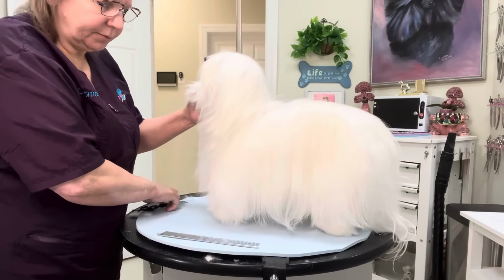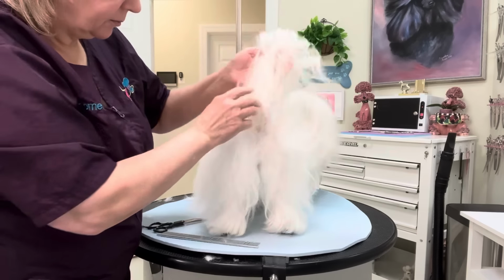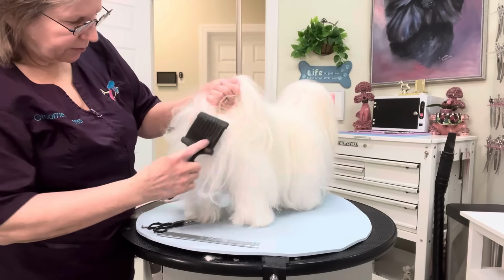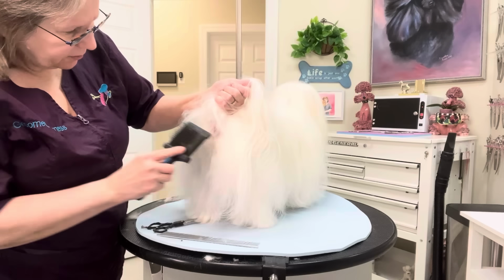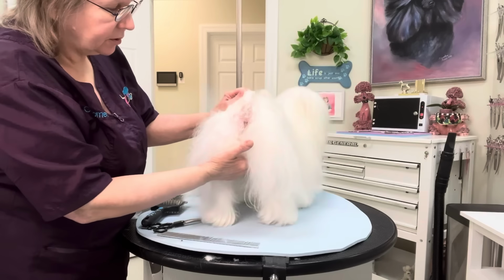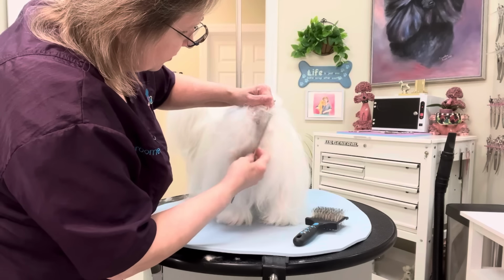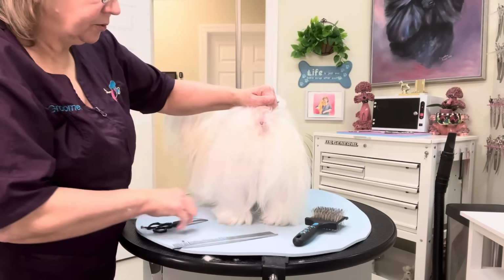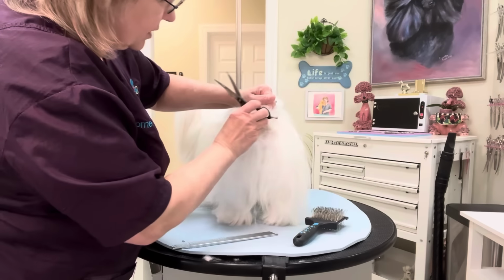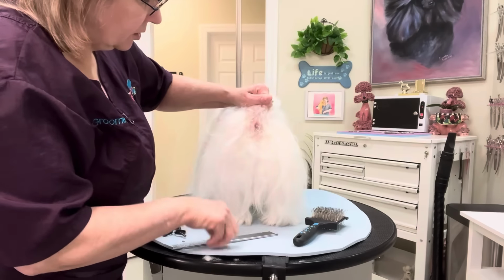Or a drop coat. So when we do under the tail on an AKC, I don't take clippers under there because it hollows out too much hair. Unless the pet parent asks for it, of course. It's brushed. You don't want to scissor too close so that you're putting the dog at risk in case they pooch themselves out there, which they do when you're doing this sometimes.